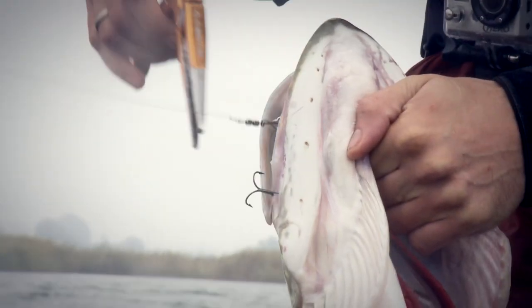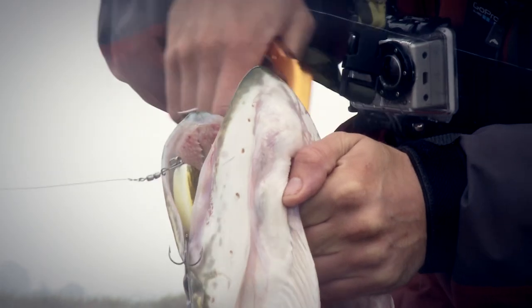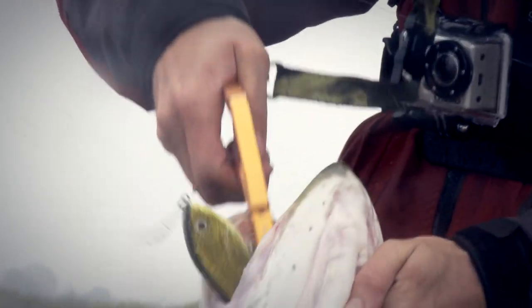That bait going full speed, not the least bit shy. That's how we like them.